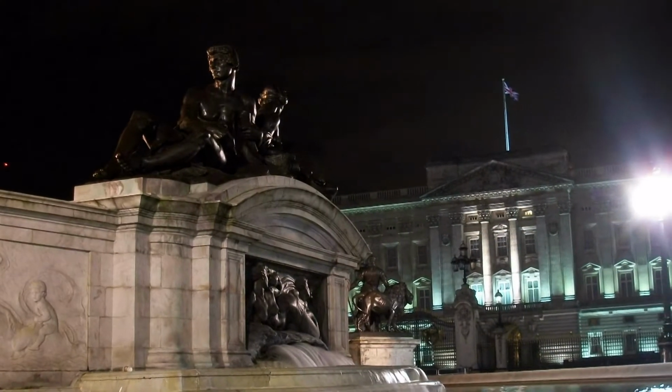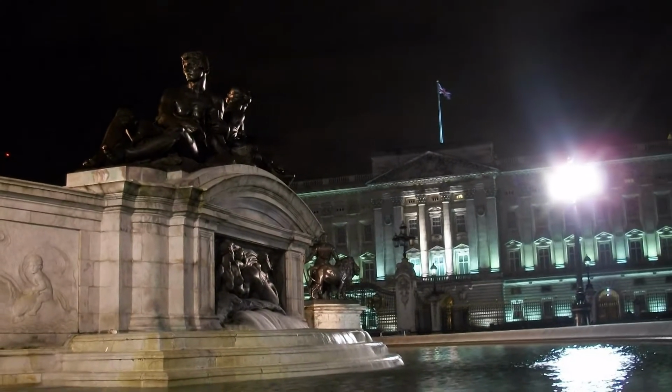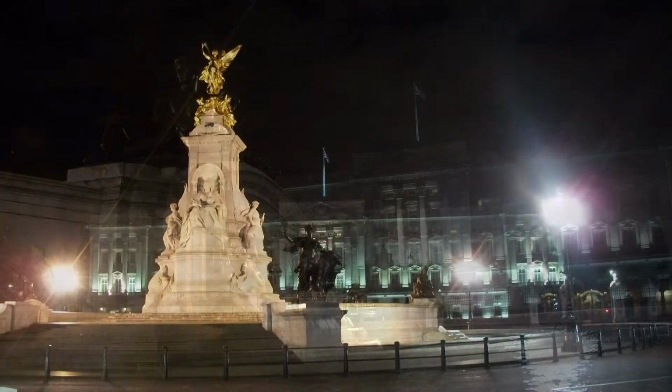In the morning, we would leave for Belgium. Just time for a quick look at the night lights of London.